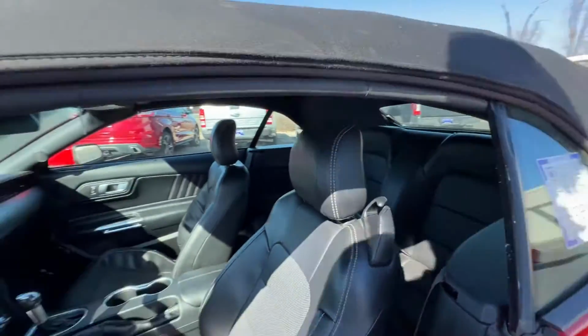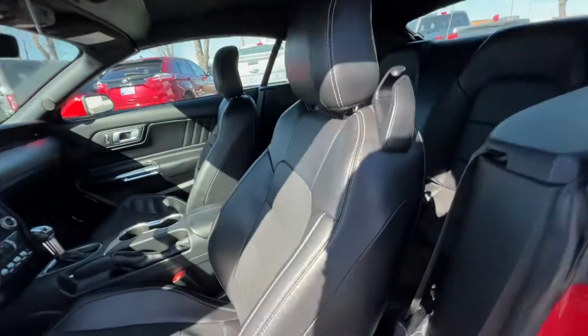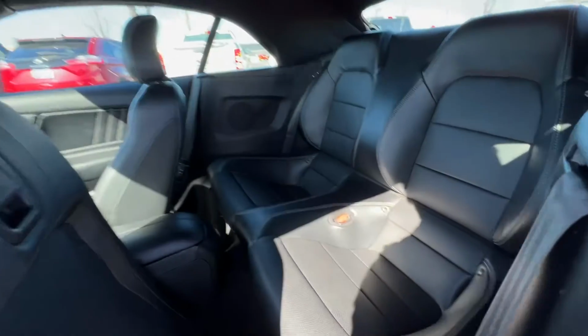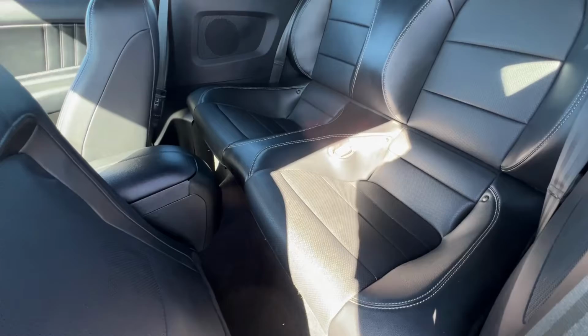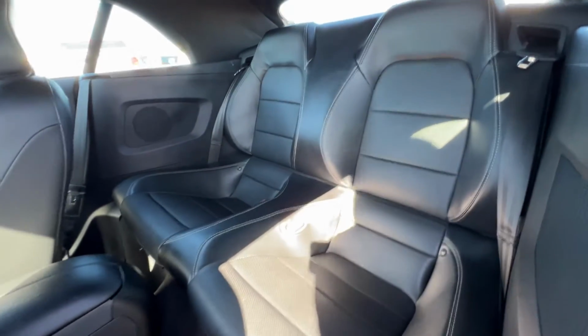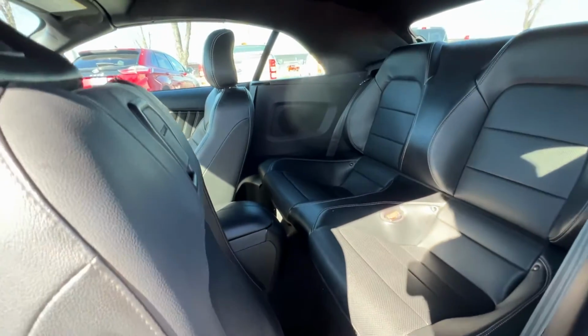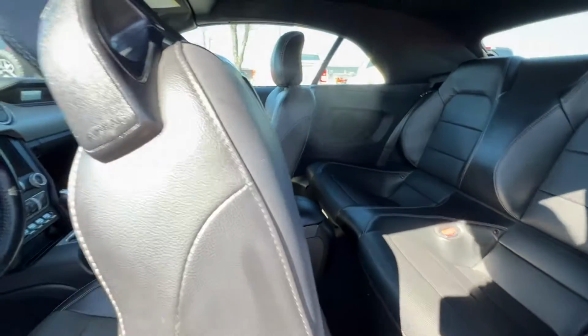The one thing I will tell you right now, the one feature on this vehicle that I do not like is getting into the back seat. Granted, no one wants to sit back there anyways because there is not a whole lot of space. Comfortable bucket seats, yes, but not a whole lot of space and not a whole lot of headroom. So it's not really meant to have backseat drivers, backseat people in there.